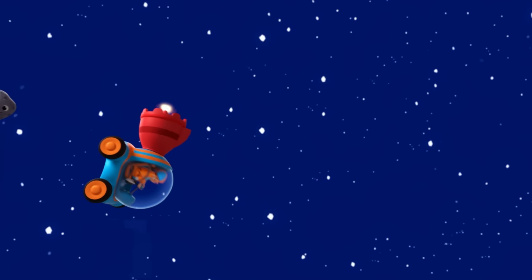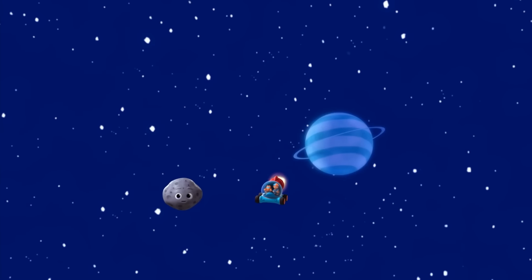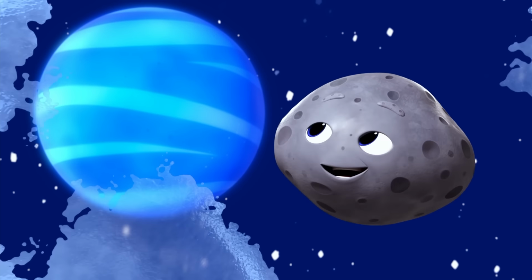Whoa! Yeah, wee! Wait, we haven't finished yet. On your left is Uranus, billions of miles from the sun, pretty cold. Now let's hear it for the furthest, windiest, and coldest planet, Neptune!